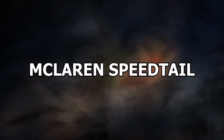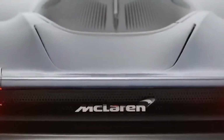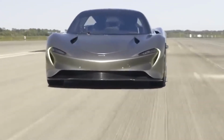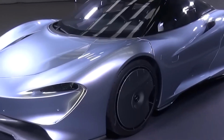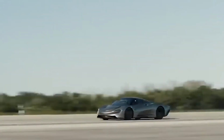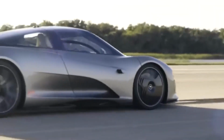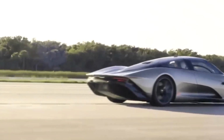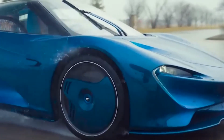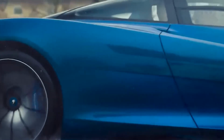Number 3. McLaren Speedtail. With a name like Speedtail, you could definitely expect something special from McLaren. This 2020 vehicle is the epitome of elite hypercars and comes with a starting price tag of $2 million. It has a top speed of 250 miles an hour, making it the fastest McLaren ever built, and it boasts a 1,035 horsepower producing hybrid powertrain to make any car fan froth at the mouth. It can even go from 0 to 186 miles an hour in just 12.8 seconds.